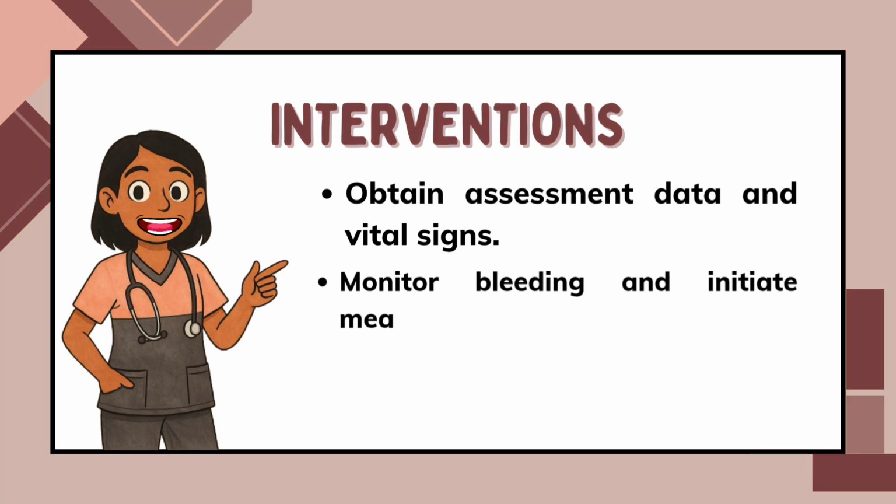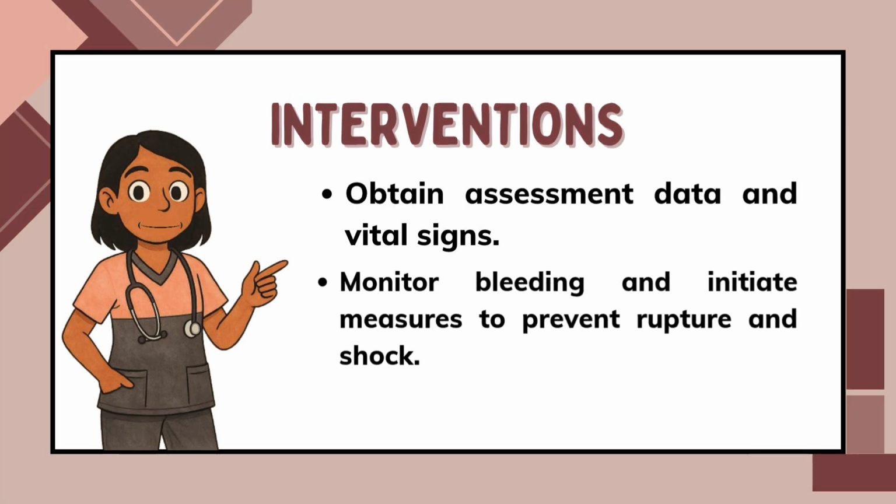Observation of vaginal bleeding is essential. Dark red or brown spotting may indicate an ongoing ectopic pregnancy, but sudden heavy bleeding or abdominal rigidity may point to a rupture. Nurses should be prepared to start IV fluids, position the client to maintain circulation, and alert the healthcare team immediately if shock symptoms appear.